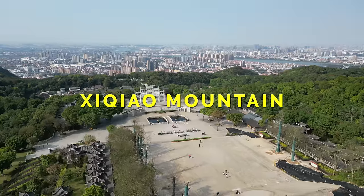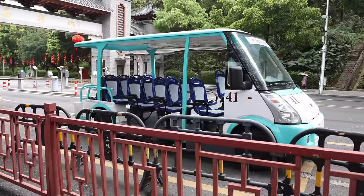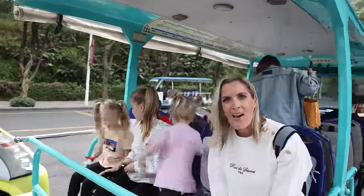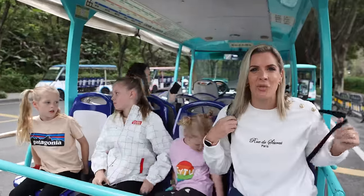We're really lucky that we chose to buy the tickets for the cart to get up there, because we've just found out the walk all the way up to the top of the mountain is going to take us over an hour, but it's only a couple of minutes in the buggy, so I'm really glad we bought those tickets. Put your seatbelts on for me. But hey, this is going to be a little bit easier than walking up there.